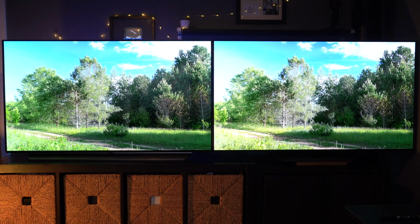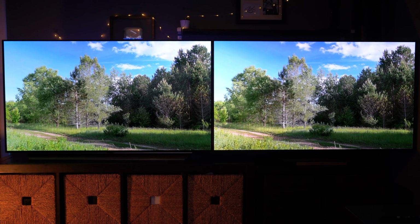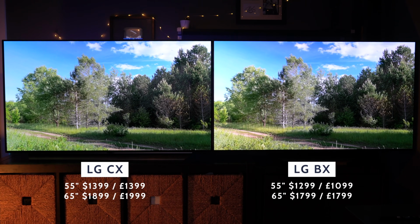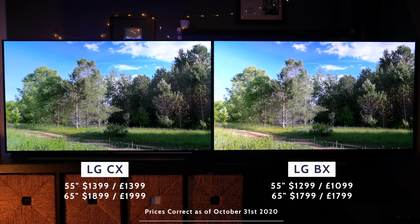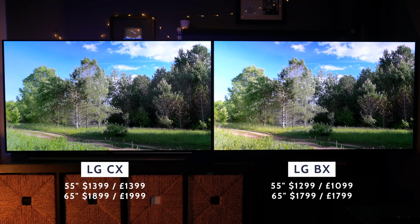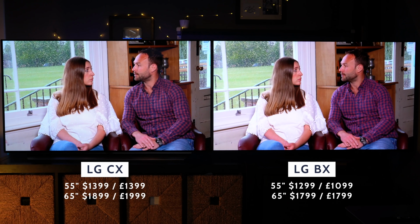Comparing the price differences between these models is also going to be a factor in your buying decision, and for my friends in the US, it's going to be significantly easier. There's effectively $500 difference between the 55 and 65-inch version, no matter which one you buy. $1,399 compared to $1,899 for the CX, and $1,299 compared to $1,799 for the BX.